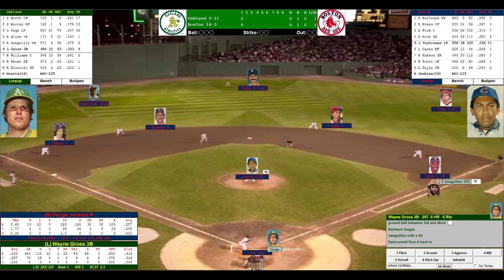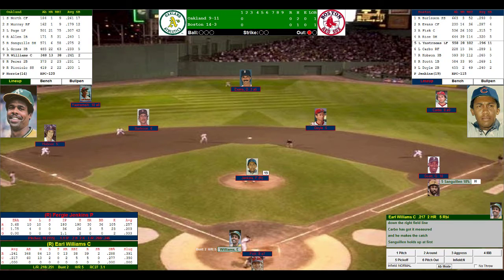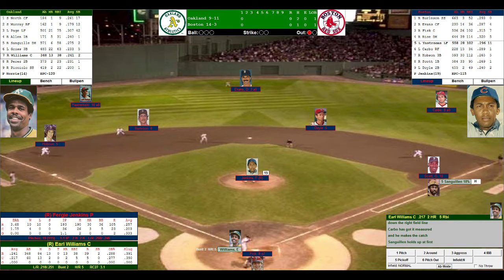Here's the windup and the pitch by Jenkins. That ball is flown out to Carbo. He makes the catch, 1 away. Now up, Oakland catcher Earl Williams, only batting .217, 2 home runs and 5 RBIs. 1977 at .241, 13 home runs and 38 RBIs. So Williams also has a little pop in his bat. He's hitting .251 off right-handers in 1977.